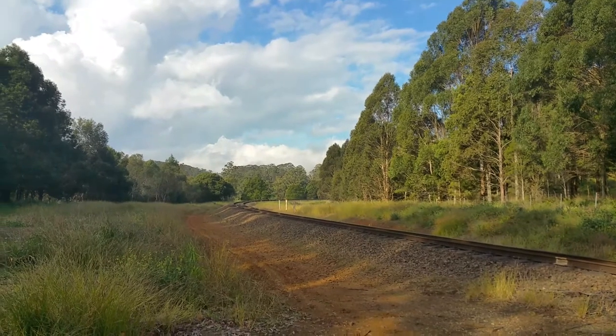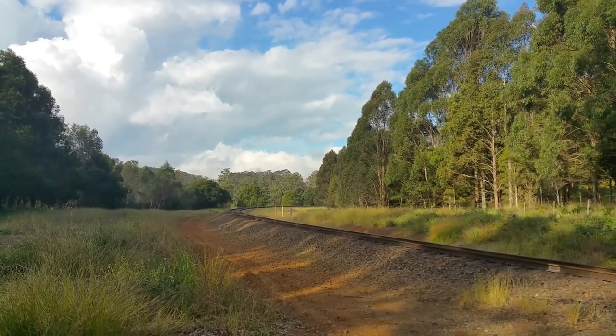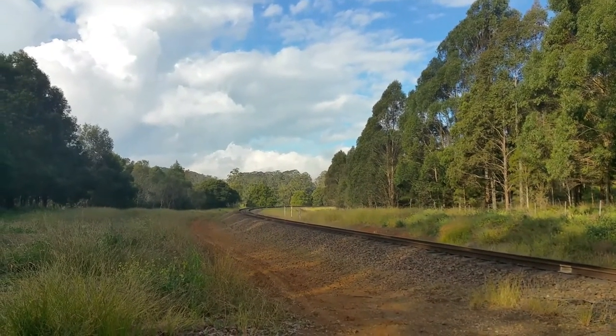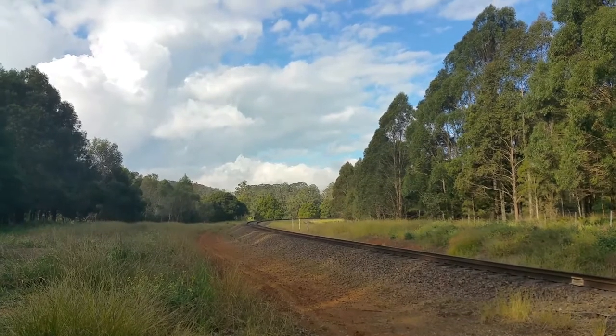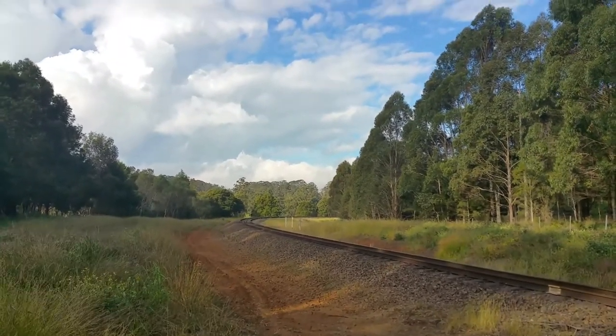This was shot at the old Kangaloon Road, very close to Robertson. It's a bit of a rough road down here for anyone that wants to come down here one day, so drive with care. Anyway, I'll see you at the next location.